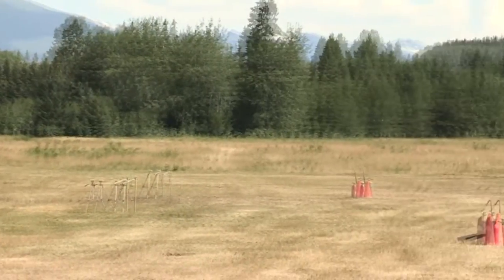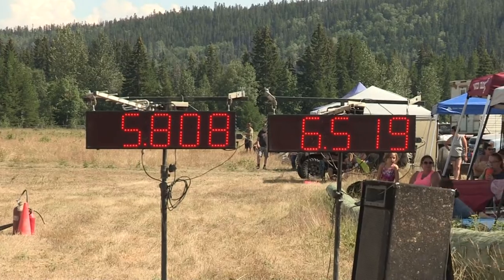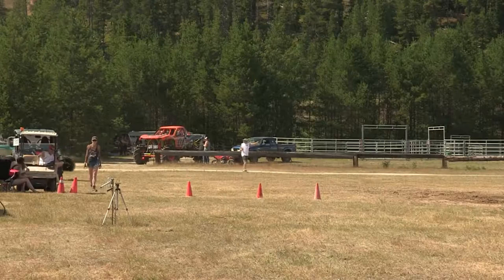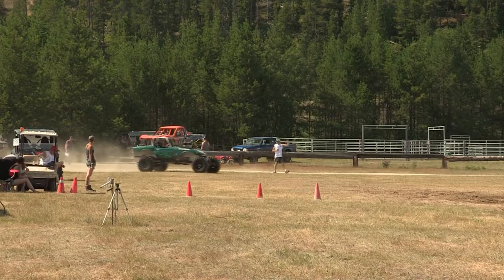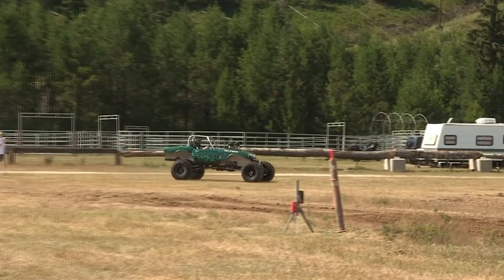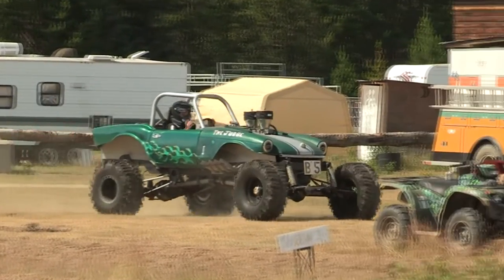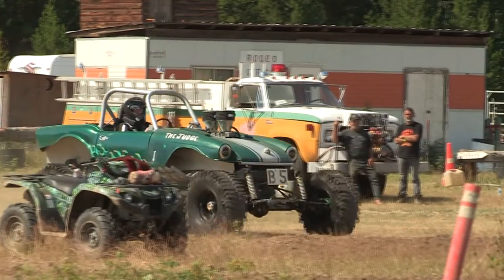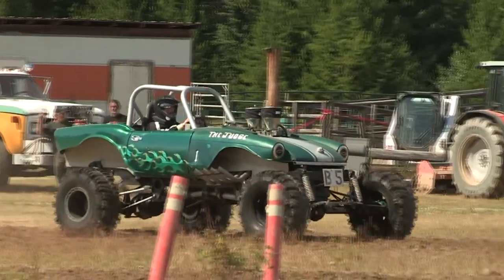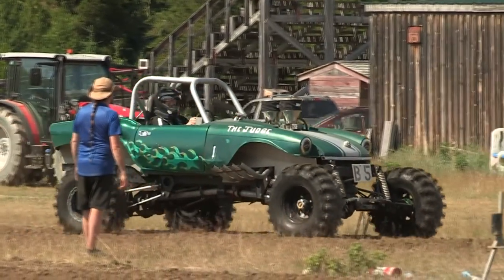Nice close race. A 5.808 for Ivan the Terrible and a little mini Subaru and a 6.519. This thing is going to surprise you, folks. Now, I'm not trying to jinx them, but I'm telling you, this is going to surprise. This is a fast, fast little machine. And he drives it. And you got to love that. You got to love the velocity stacks. Who doesn't like velocity stacks?